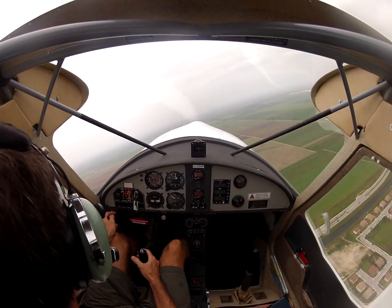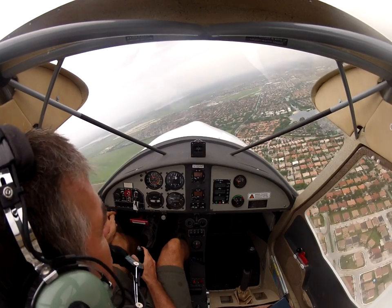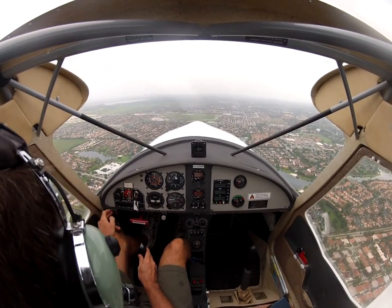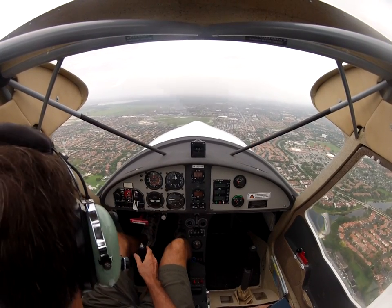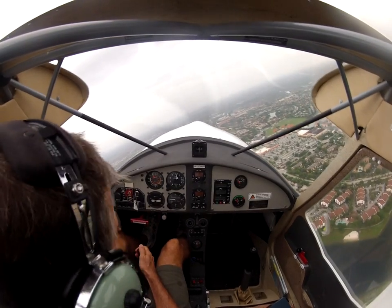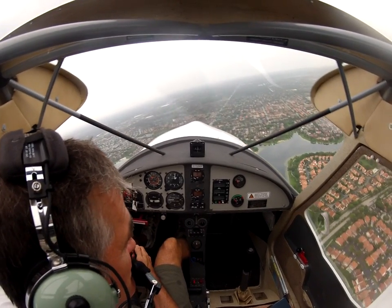Turn our crosswind. I'm going to ask him for a short approach, which should be a simulated emergency landing. Tamiami Tower, Light Sport 153 Whiskey Papa, request a short approach on this touch and go. Sport 3 Whiskey Papa, short approach approved, runway 27 right, clear touch and go. Light Sport 3 Whiskey Papa, clear touch and go, 27 right, short approach approved.